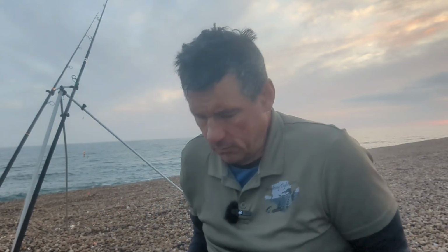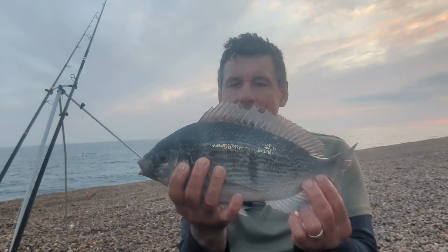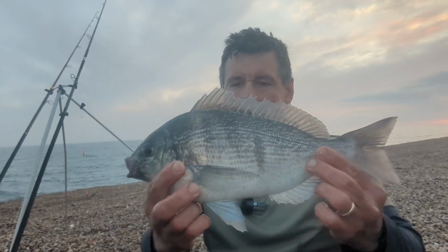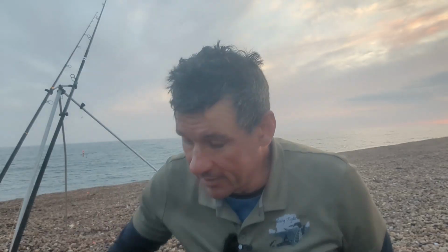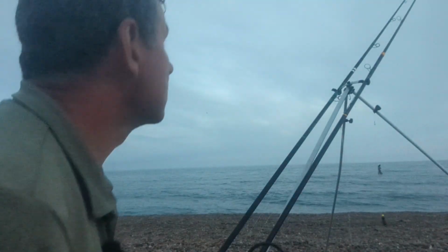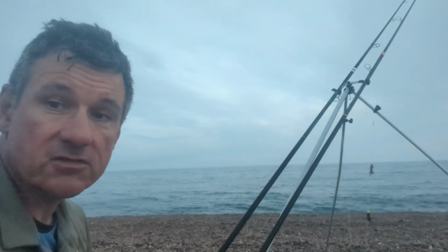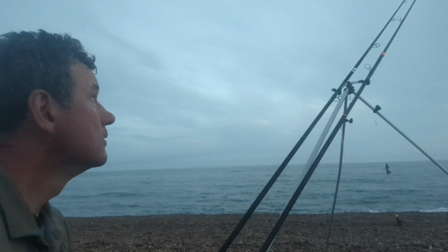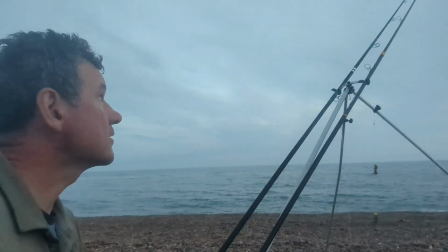Wow, Tommy! Black bream, Tommy. Black bream. Right, guys, just put that bream on the scale. 1.14 pounds. Not a bad fish at all. Now, I have put it out of its misery because Catherine and I are going to have this on a barbecue tomorrow. They're fantastic on the barbecue, guys.